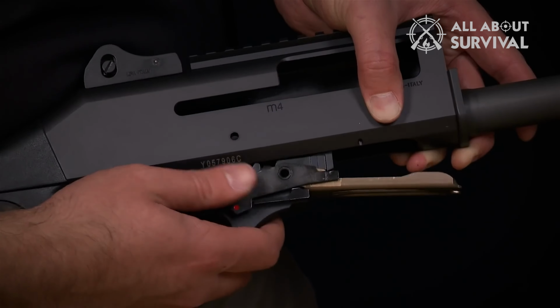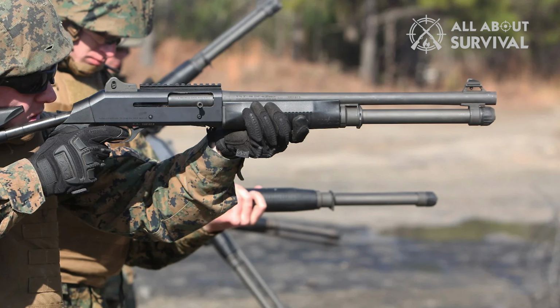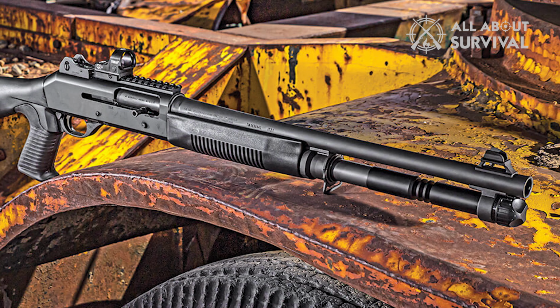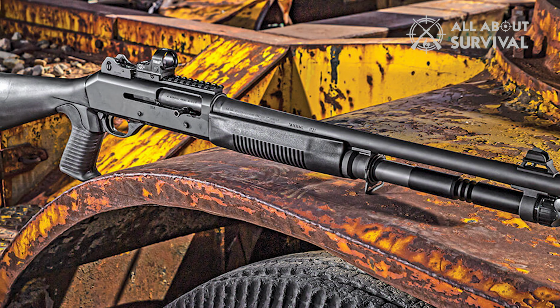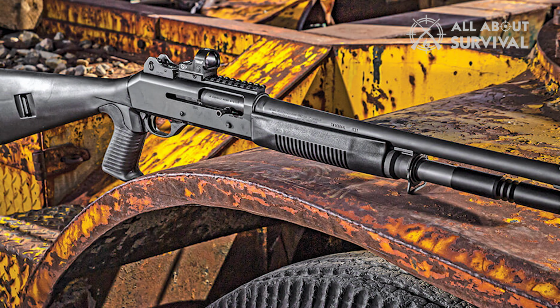The M4 is used for tactical and home defense. It has a reputation of being used as a shotgun of choice by many military special forces around the world. Even some of the largest law enforcement agencies in the United States, such as the Los Angeles Police Department, depend on the M4 for tactical and defense purposes.